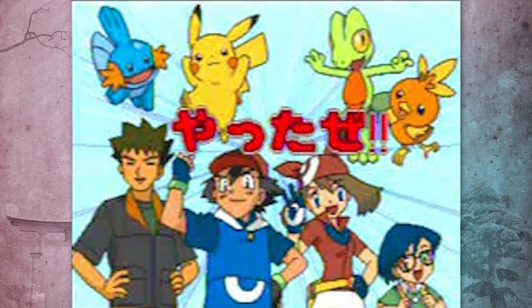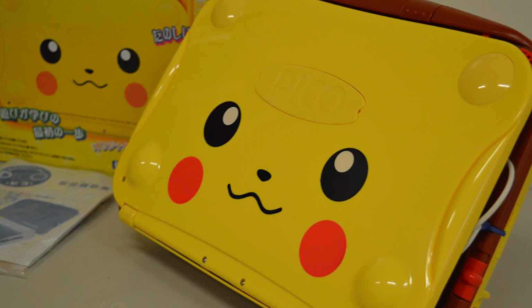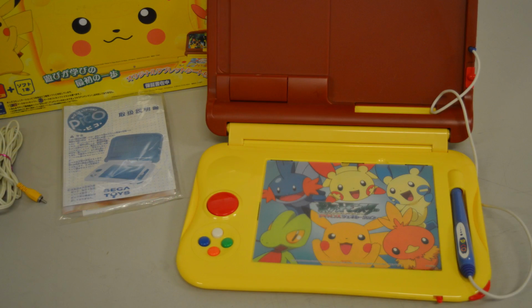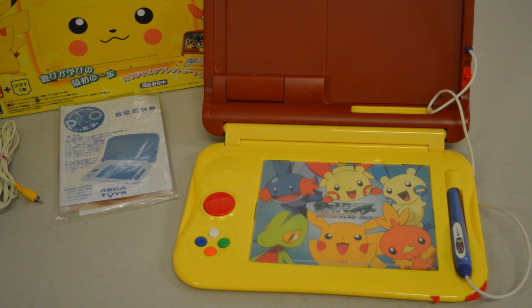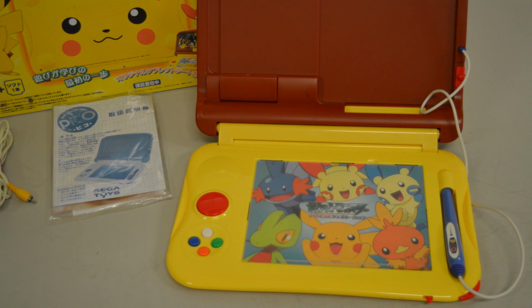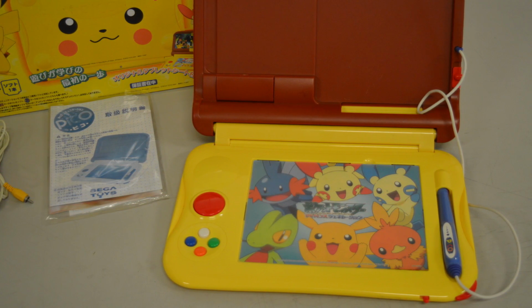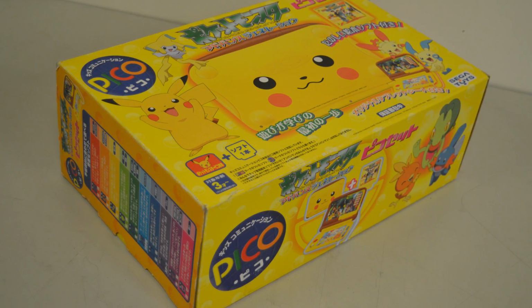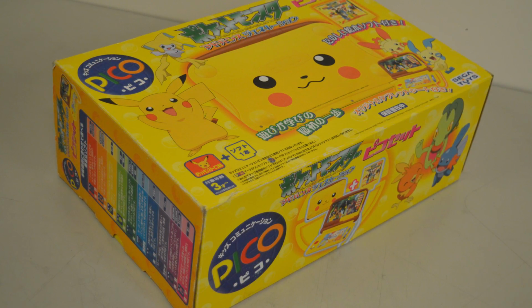If Pokemon on Sega wasn't enough, a Pikachu Pico was released in 2004, a year before the end of the Pico's life cycle. The system was just a Pico designed with a Pikachu aesthetic, otherwise having no differences to a standard Pico console, of course created entirely as a way of boosting the system's sales. The console came bundled with a copy of Pokemon Advanced Generation I've Begun Hiragana and Katakana.